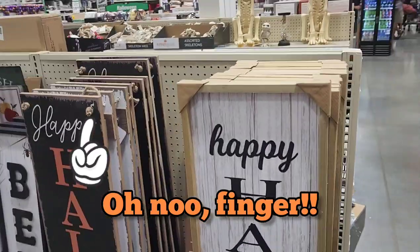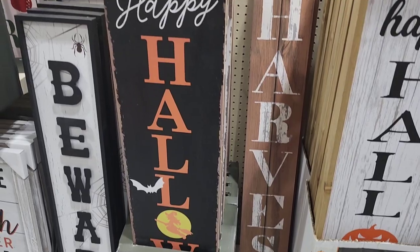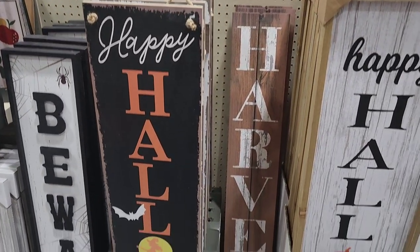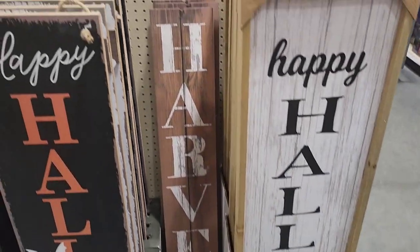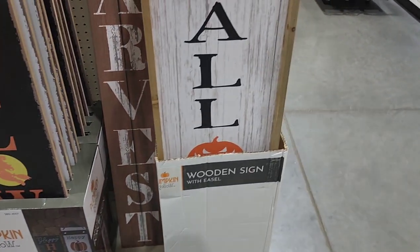So we've also got some of the cool decorative signs for your porch and hearth if you want to do that kind of stuff. Got the nice big Beware sign, Happy Halloween, and a Harvest one. So there's a little bit of fall and Halloween mixed in here.